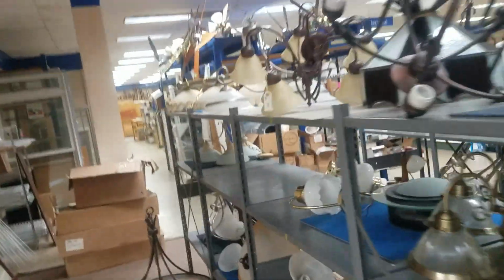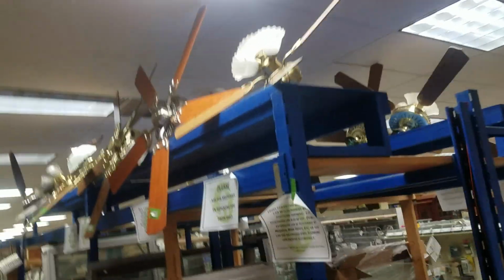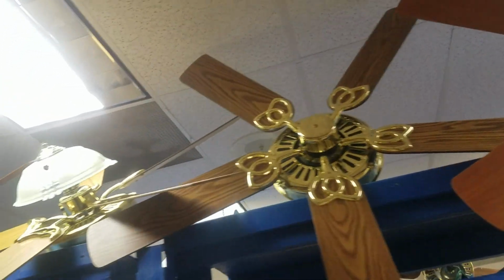And then I moved that little Walmart thing there. Emerson's still there. That's still there. I can't believe this Hunter is still there. That's still here.